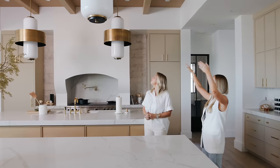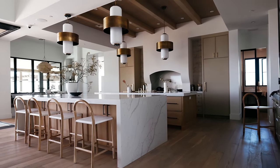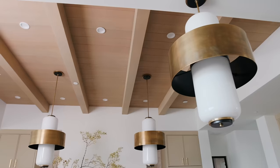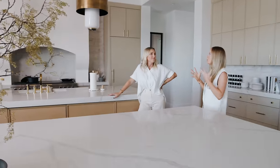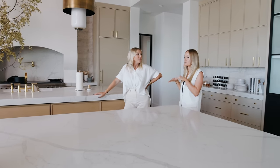So we've got the ceiling that I'll talk about, which is a white oak tongue and groove plank ceiling with white oak beams in between, which really warms this kitchen up. Something that we really needed in here to keep all of this that just feels so grand and so luxe, kind of warms it up and feels aged too.